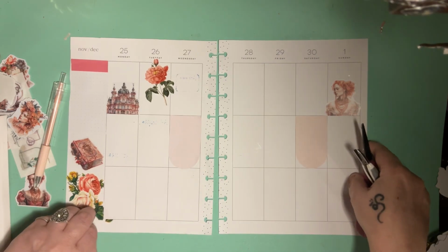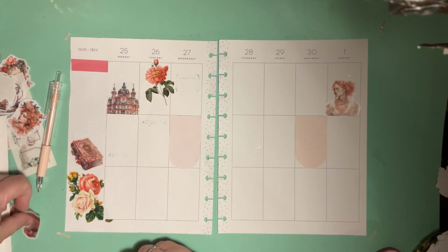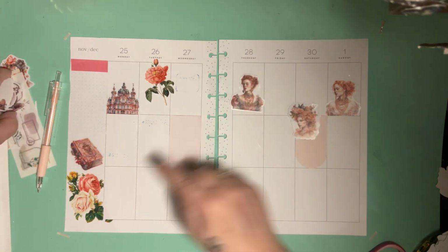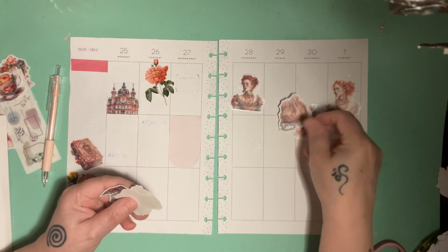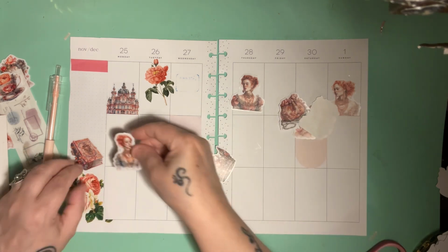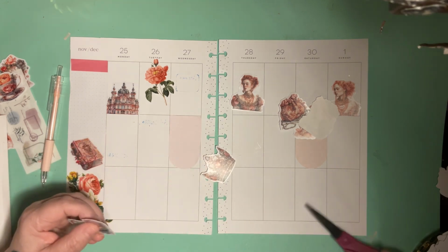Takes me a bit. That's going that way. I don't want one going that way. I want the little girl looking this way. There's a beautiful purse. This is good. This is good. She's looking that way. She's looking very regal.